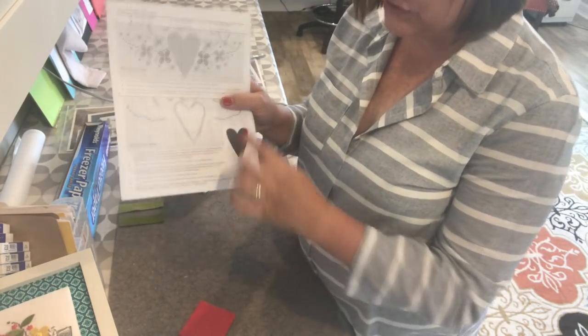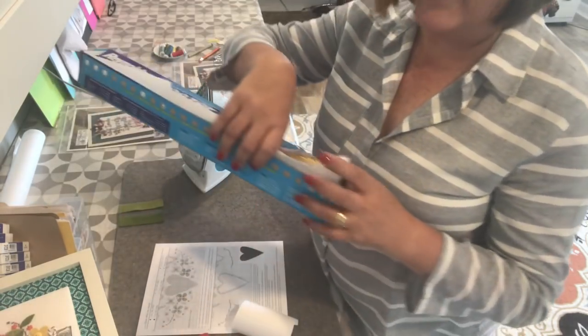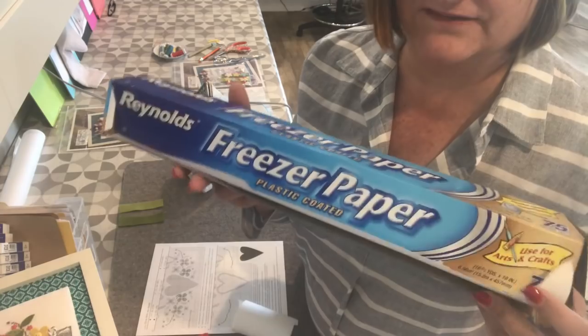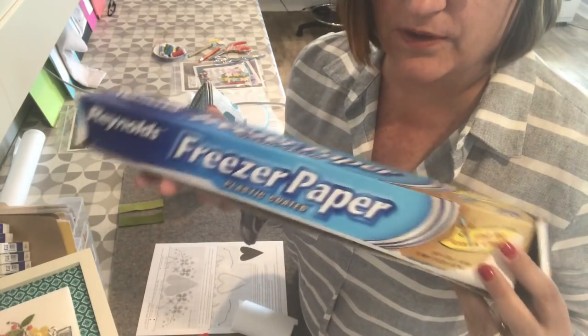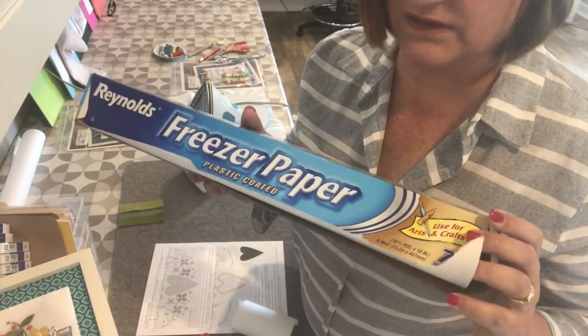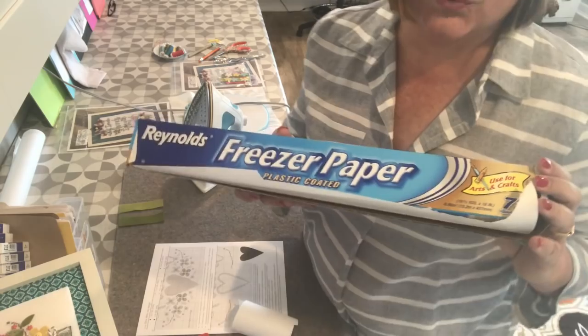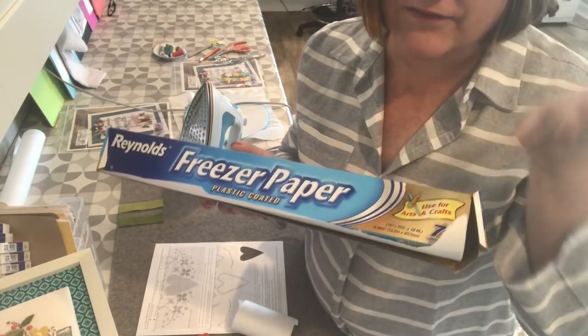I made this nice and dark because I want you to trace this onto something that, if you don't already have it in your home, is pretty easy to find in the grocery store: freezer paper. I've had this one a long time, because you can see the box is a little messed up. I keep it shoved in a drawer, and whenever I need it, I go, where is that freezer paper?